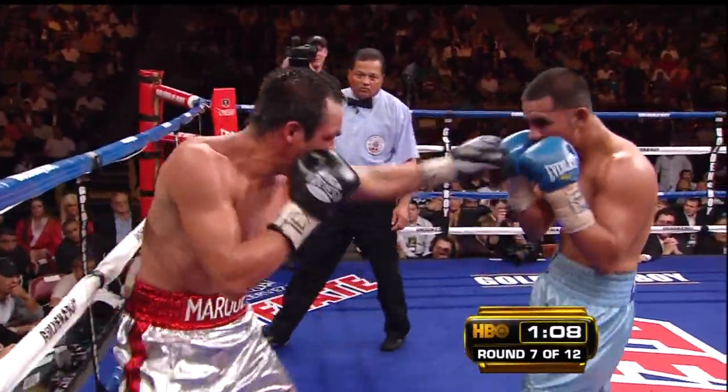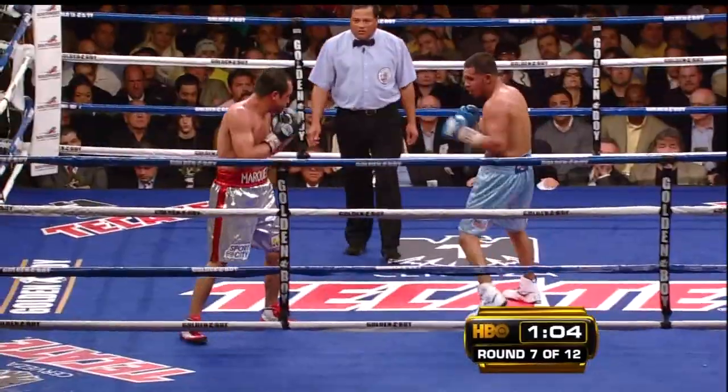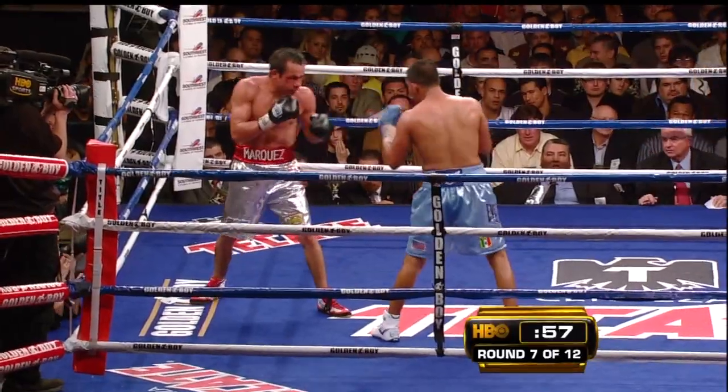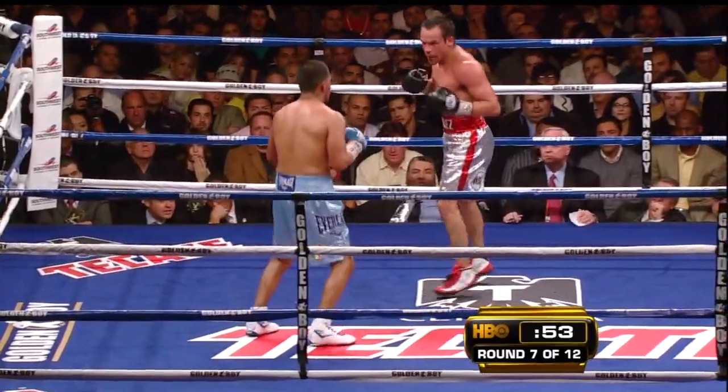Left hook to the body, all by Juan Diaz. Now Marquez tries to come back. I don't know if Marquez is going to be able to maintain all the way through, because he throws a lot of punches, but in the fights with Pacquiao, he had a lot of in-between time. Diaz is pushing him a lot more.